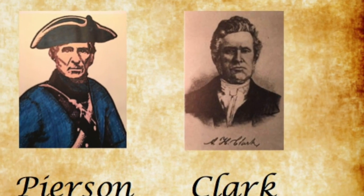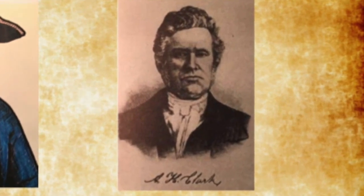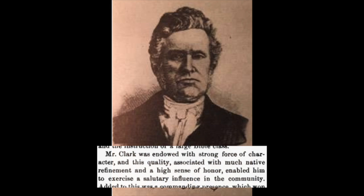In 1839, the house was bought by Andrew Hetfield Clark. Clark, of course, was a very imposing figure, but also had a lovely singing voice. He, too, was a teacher at the Union Schoolhouse. Later, when the schools became public, he was Westfield's superintendent of schools.